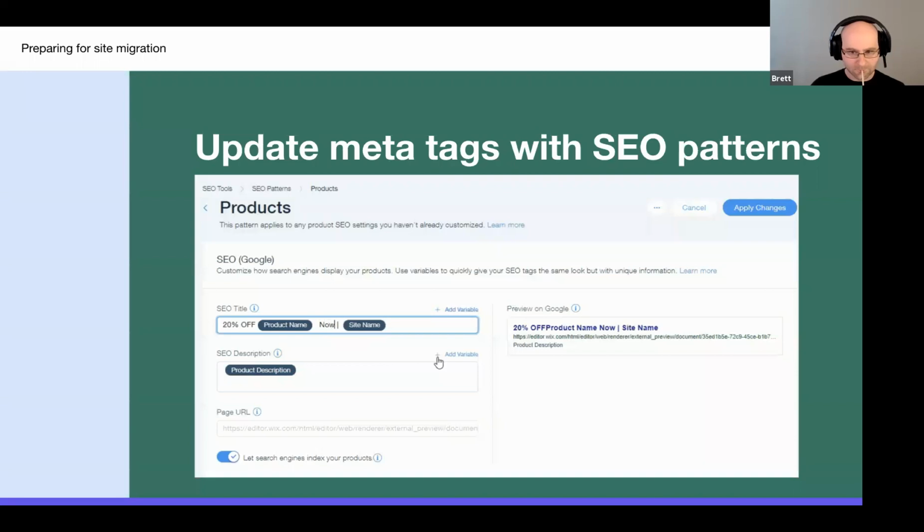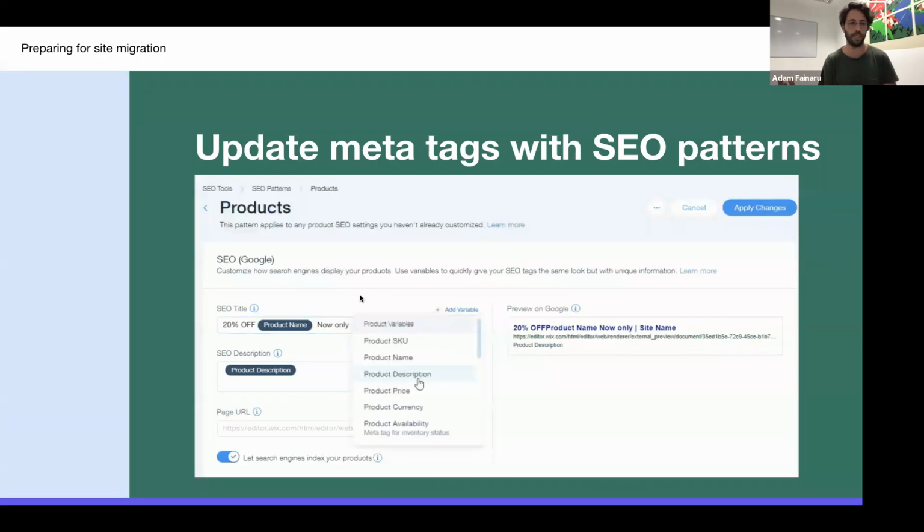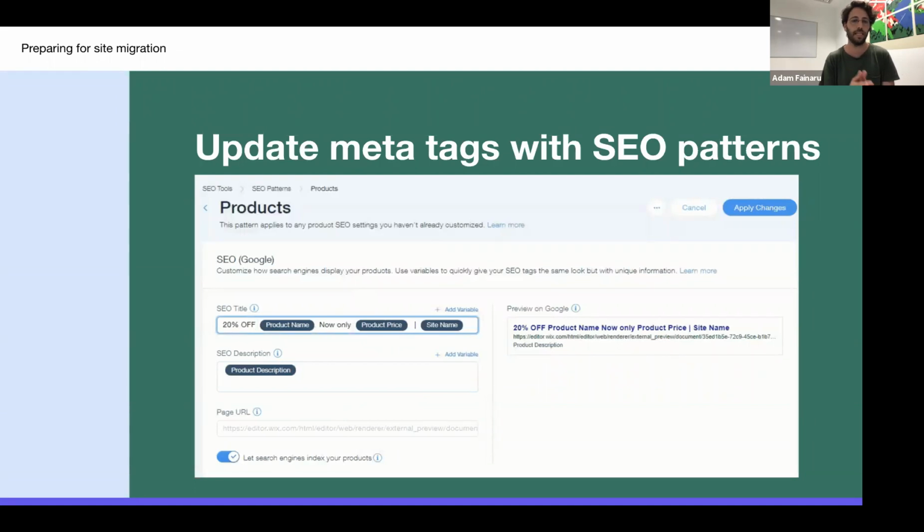SEO Patterns is a really cool tool that allows you to save time by changing the default meta tags. As you can see here, the default title or description, and you can change them for a specific type of page. The page that we're seeing here is the product page. So for any product page under your website, you can modify its meta tags here, and you can use static values like 20% off, and you can also use variables so that for each one of your product pages, when it's loaded, we're going to use, for example, the product name, pipeline, site name, right? So if you want to replace your site name with your business name, or if you want to add some static sections to your patterns, you can do that from the SEO Patterns tool instead of going one by one to your SEO panel and making the change there.